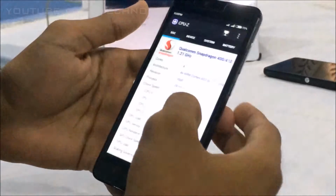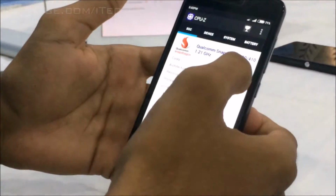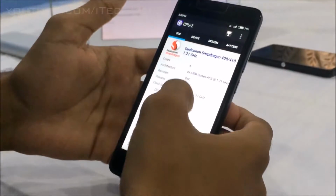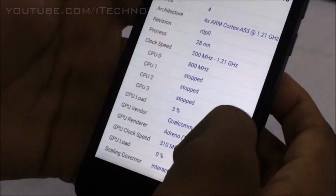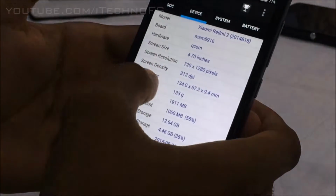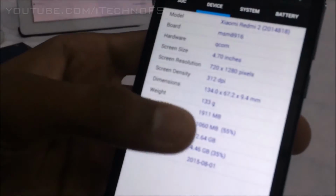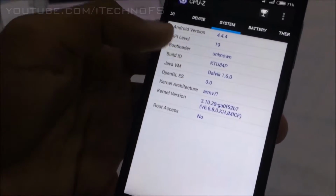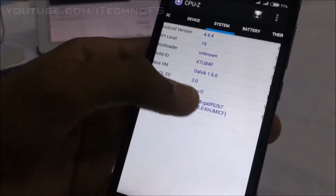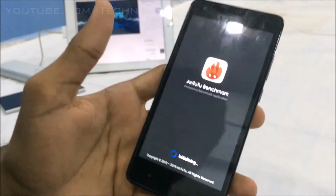Let's start with CPU-Z. You can see Qualcomm Snapdragon 410, 1.21 GHz with 4 cores, and the GPU renderer is Adreno 306. Then you can see the model, Xiaomi Redmi 2. Hardware: Qualcomm. Screen density, which is 312 dpi, total available RAM, and system info. You can see the Android version 4.4.4. Now let's go to the AnTuTu benchmark.